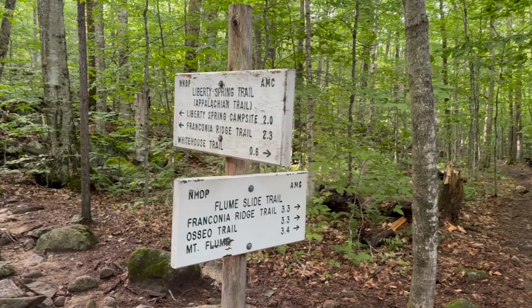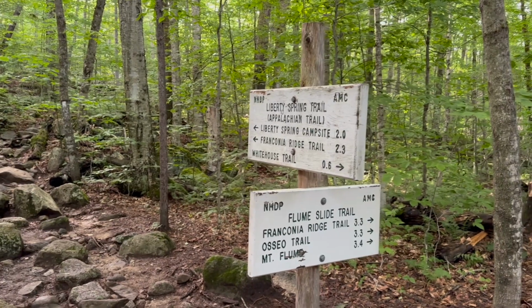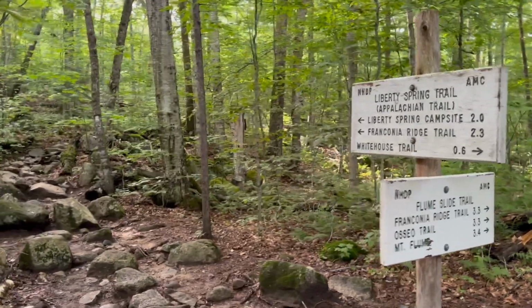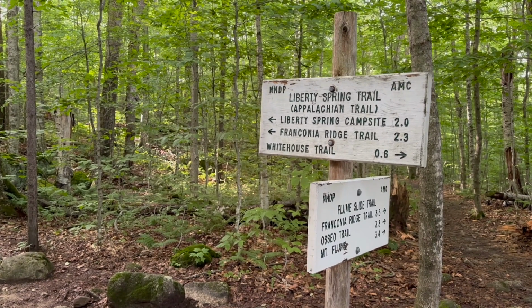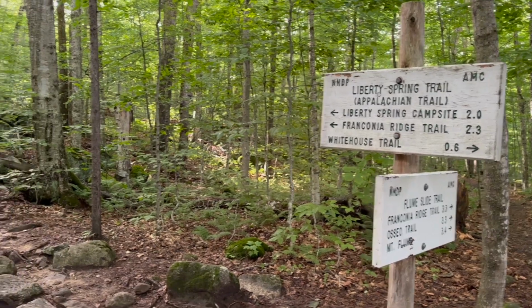Well, we have reached our first junction. We're going to be going to the left, which is uphill over rocks, and then the Flume Side Trail goes back down to the right. So we're 2 miles from the Liberty Spring campsite, which is kind of close to the first upish kind of a thing. It's really kind of odd because we get up there and we flatten out for a little bit, and then when we get over on Franconia Ridge, then we bounce up and down some more.